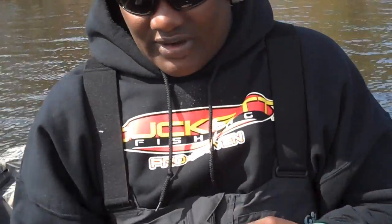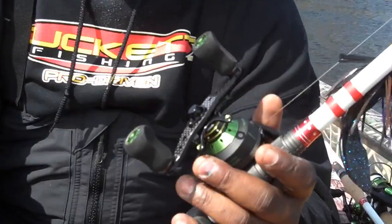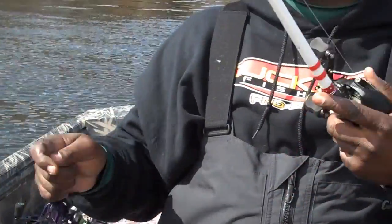Another one of my favorites from the Duckett lineup, I call this my up close and personal. This is a 7-foot extra heavy Duckett Micro Magic thrown on an Okuma reel. This is up close and personal right here, people. Power, short pitches and flipping into brush, whatever have you. This gets it done. Once again with the micro guides.